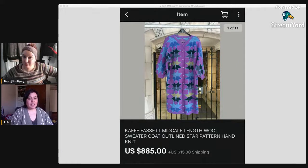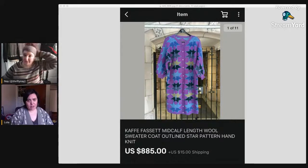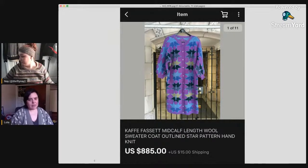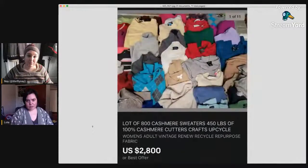And it's just really nice to see that someone's hard work went for over $800, almost $900 with shipping. This is an exquisite piece. It would not have been cheap to buy the materials, but not this expensive. So a lot of that value is in the making, which is really beautiful. And then, let's see, I showed these.